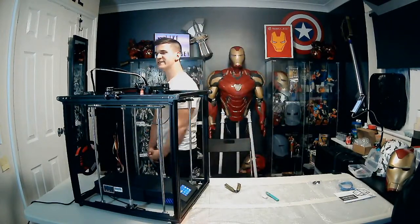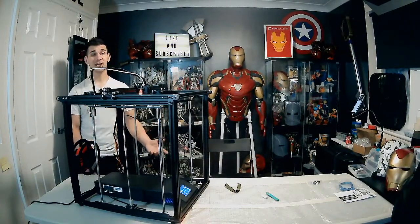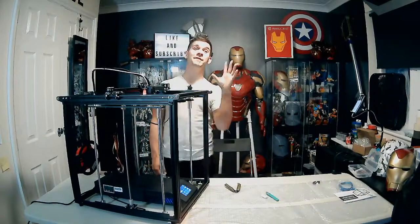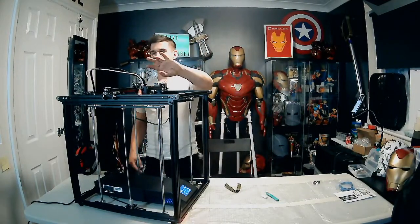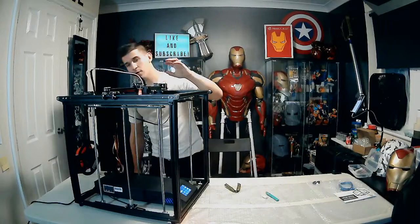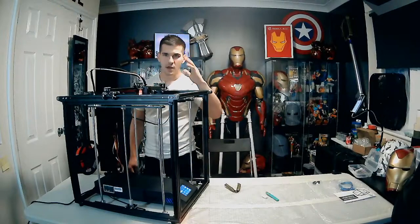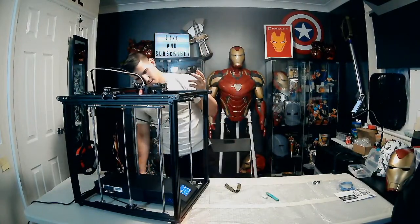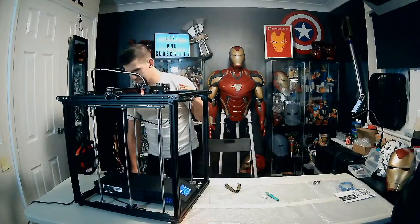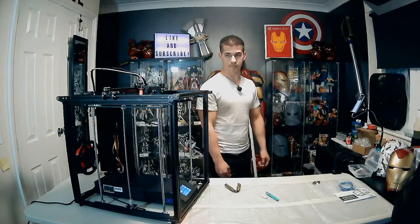So, looking at this, my y-axis should never... You know what I didn't check? I didn't check to see if anything out of the box was tight. I didn't wobble my nozzle back and forth. I don't know if this is even tight. It feels tight, so I don't know if there's any wobble there. I didn't check any of my eccentric nuts. It's printing though. Maybe I'm just that good.